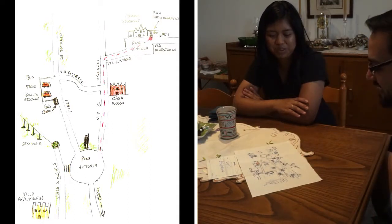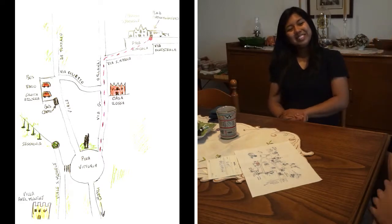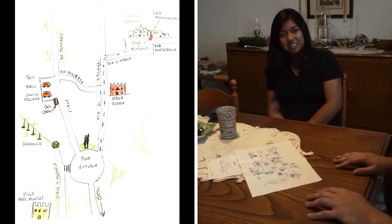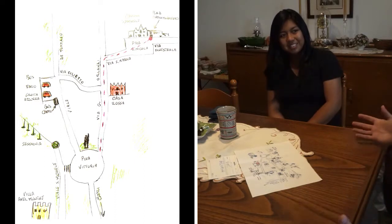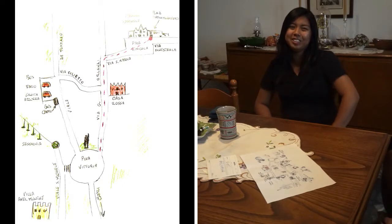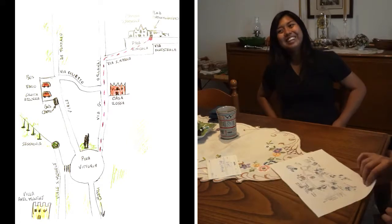So this is all the town. If you do this in 2 days, you have time. You can do everything, and you say, I know also Anacapri. I think after you will see the difference between Capri and Anacapri, and then you will tell me which side you prefer.